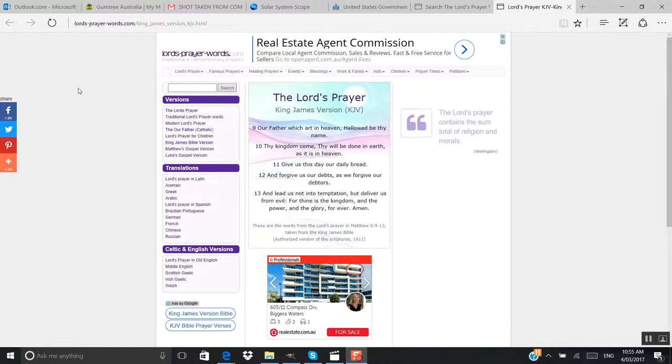Our Father, which art in heaven, hallowed be thy name. Thy kingdom come, thy will be done, in earth as it is in heaven. Give us this day our daily bread, and forgive us our debts, as we forgive our debtors. And lead us not into temptation, but deliver us from evil. For thine is the kingdom, the power and the glory, for ever and ever. Amen.